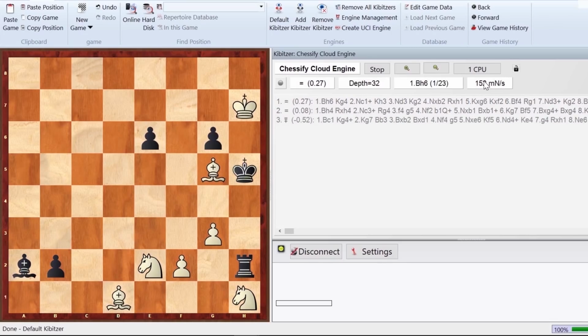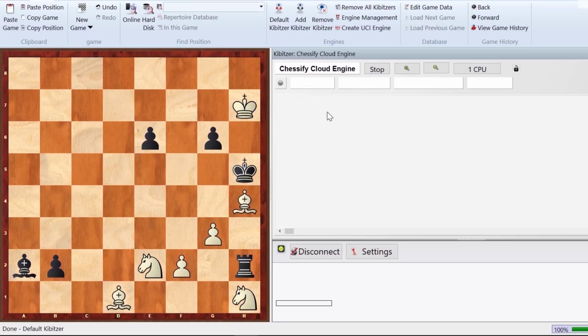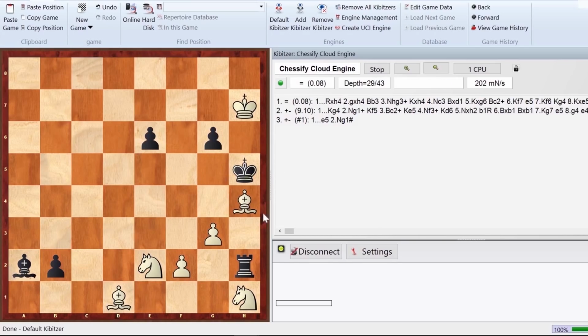And here are the results. In this video you can see that even with 156 million nodes per second, the engine evaluates the position as equal and chooses the wrong path by suggesting bishop h6 as the best move, giving white only a slight advantage. The best move is actually bishop h4, but even in this case when inserting the move, still no positive progress. 208 million nodes per second are useless.